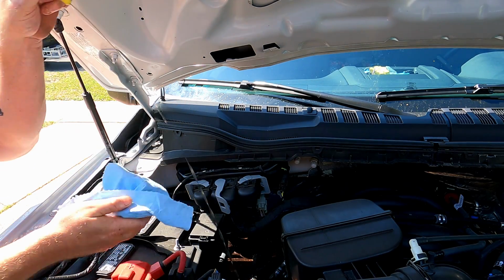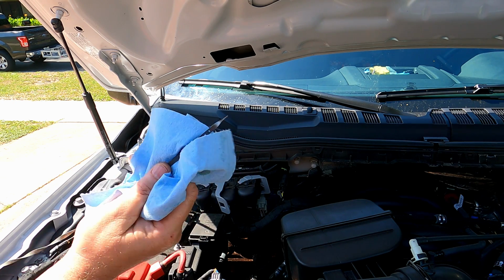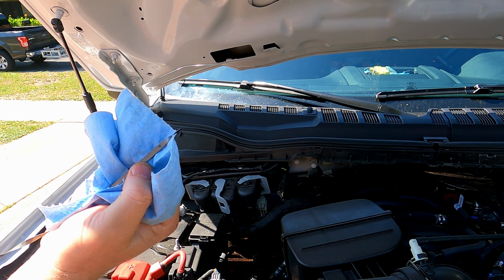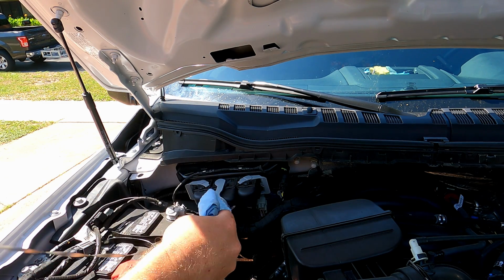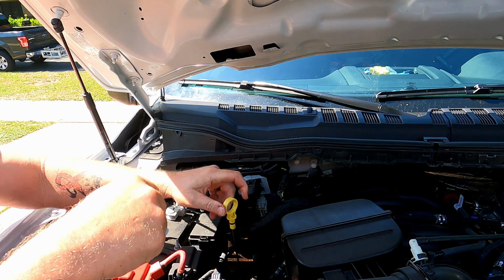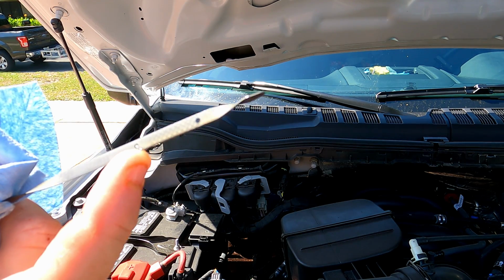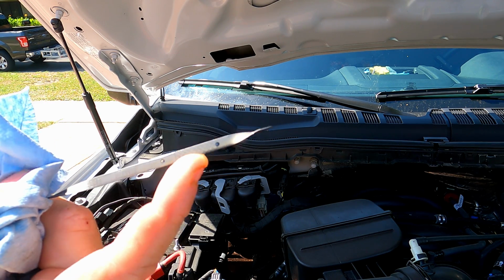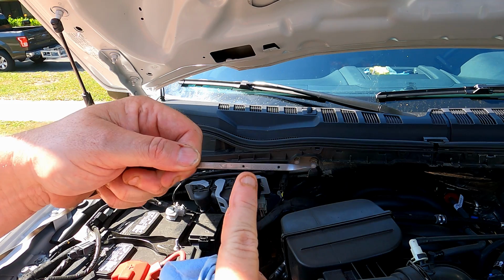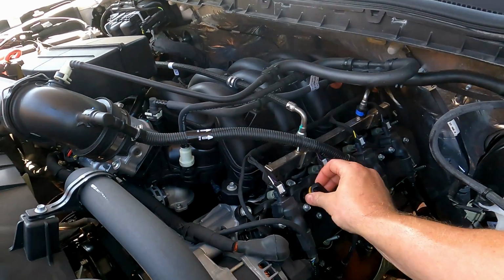All right, so now we're going to check the oil and just clean that off. As you can see, it's got those two little dots. It should be somewhere in between, probably right in the middle of that. If you can see, it's right there, kind of at that higher end. You don't want it to be any higher than that, and you don't want it to be any lower than that. Right here's your safe area. And don't forget to put your cap back on.